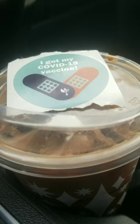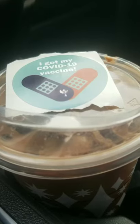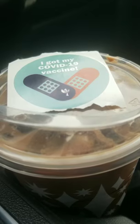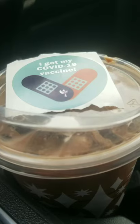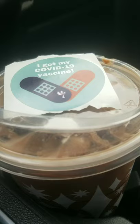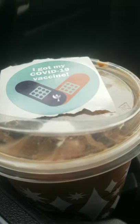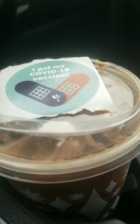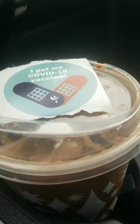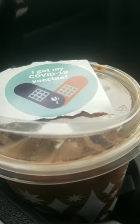I also did some research to check on the effectiveness of the Pfizer vaccine, and right now research is indicating that it is 50% or more effective after the first dose, and that goes up to around 94% effective after the second dose, which I'll be getting in 3 weeks. I will, of course, be wearing my mask until that time to make sure that I'm not spreading anything from my own self, even though I've been vaccinated.